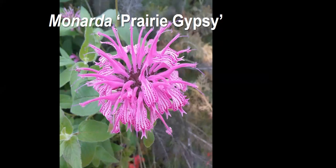I wanted to show a close-up of the flower, not only for its beauty, but the flower arrangement. Monardas have a whorl of trumpet-shaped flowers. So what you're looking at is about 40 flowers in a whorl. Wonderful for hummingbirds, and Monardas are just great for pollinators in general. They run the gamut of heights.